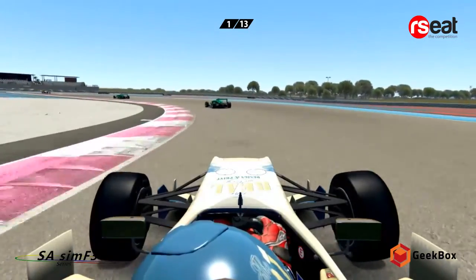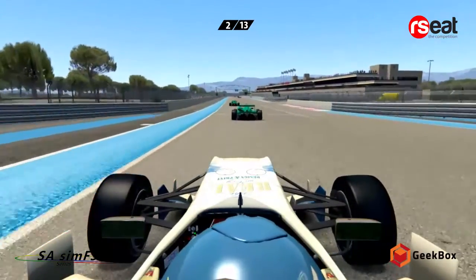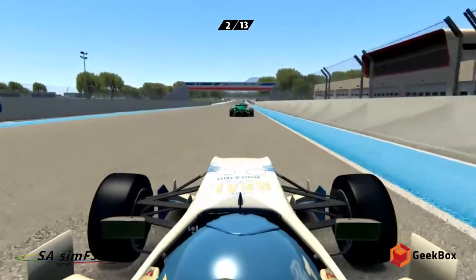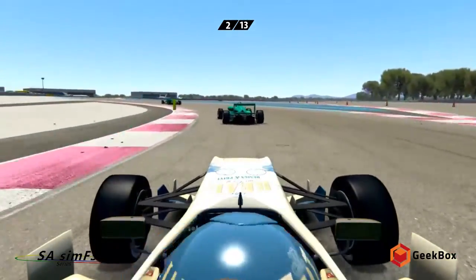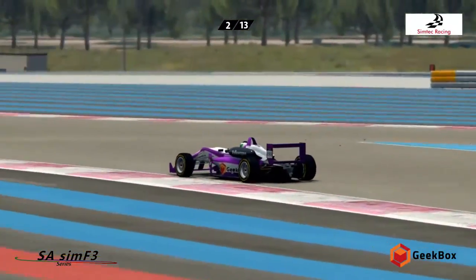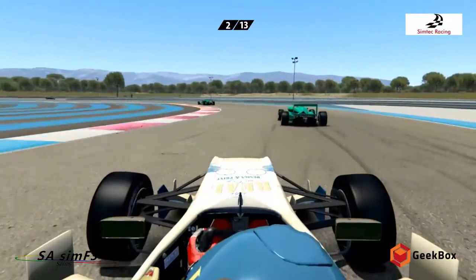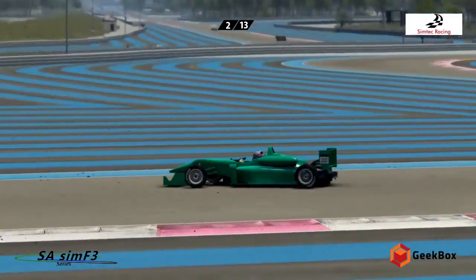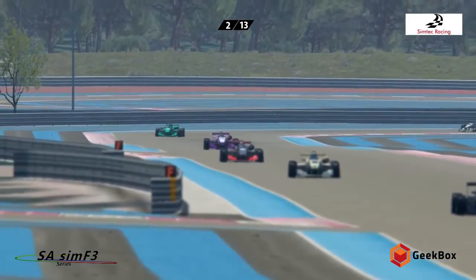Dada's locked up there. Watkins not close enough to take advantage from that. Another little lock up there from Dada. So Dada struggling under braking there. Watkins has closed the gap. Back on board now with Watkins. Oh, and Dada's crossed it up and around he goes. Watkins and Shinarain slip through into 8th and 9th positions.